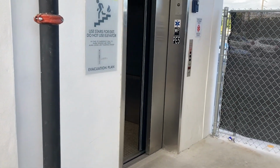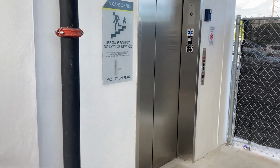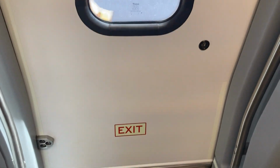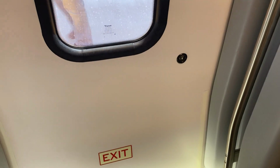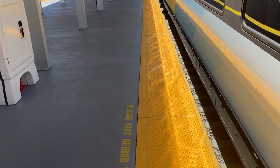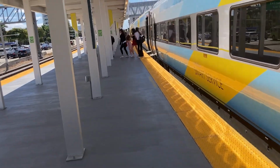Am I training here yet? 58 after. Nice. For Aventura. This is what the seat looks like. Automatic doors. Everything with you? Yep. Exit.